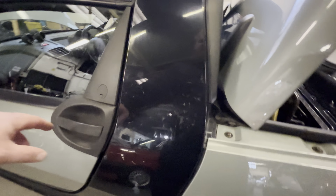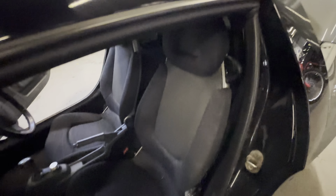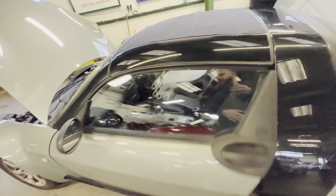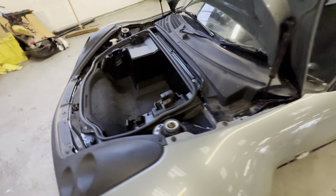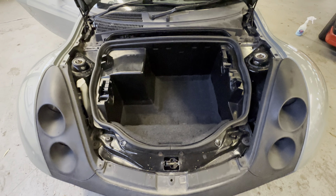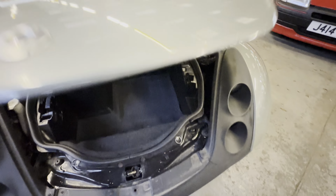Into that left hand side front door again, nice and tidy on the door card, no rips or tears. Wants a little bit of a clean in there, but no rips or tears on that left hand side front seat, all nice and presentable in there. Into your front storage compartment again, nice and clean and tidy. No complaints with that there. On rams as well, so no cheap bonnet stays or anything like that. Lovely and tidy. Drop that back down.